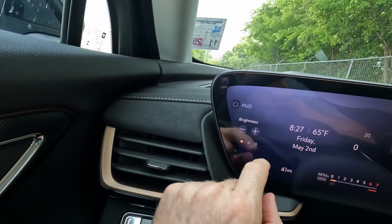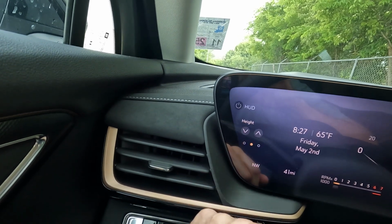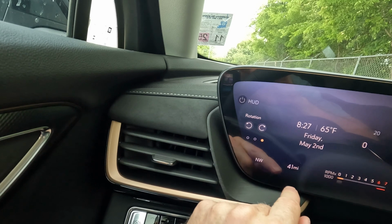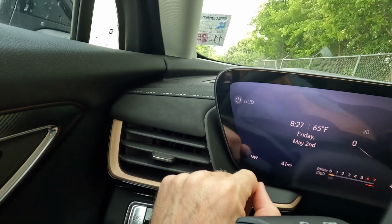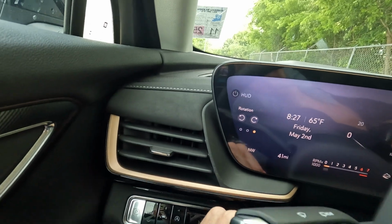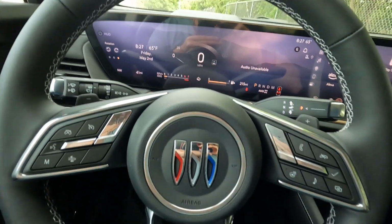Then you go to adjust. You can adjust the brightness. We can scroll over and adjust the height. We can also adjust the rotation. Depending on what you want to see up there, you can do that. But keep in mind, you have to press right here and then again right here. Kind of an interesting little thing, but that's how it is.